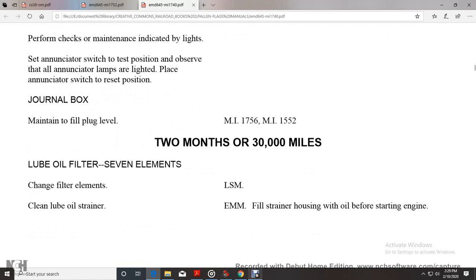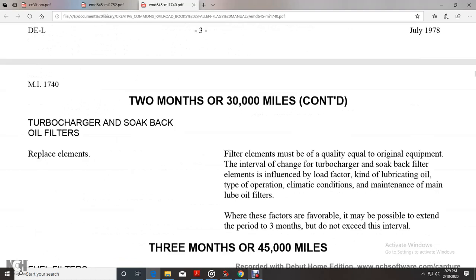Lube oil filter, seven elements. Change filter elements, Locomotive Service Manual. Check and clean lube oil strainer, Engine Maintenance Manual. Fill strainer housing with oil before starting the engine. Two months or 30,000 miles.